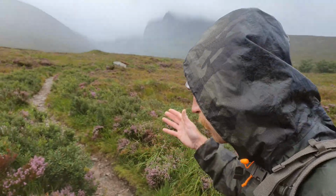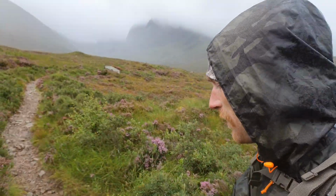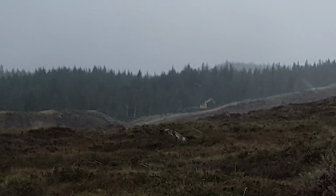So what I did before we even started this was put the waterproofs on, and that will save us a bit of time and save us from getting potentially wet as we struggle to get the waterproofs on in some torrential downpours. Like that, for example, we just got hit by a pretty decent downpour. There's nowhere to take cover, nowhere to take shelter. You're just totally exposed, but yeah, we got the waterproofs.